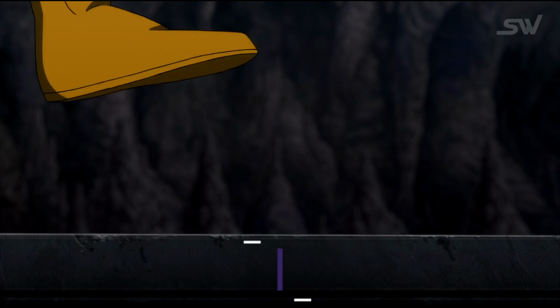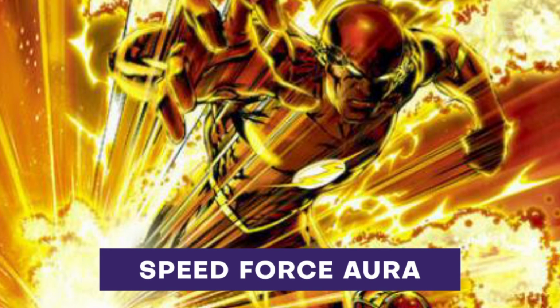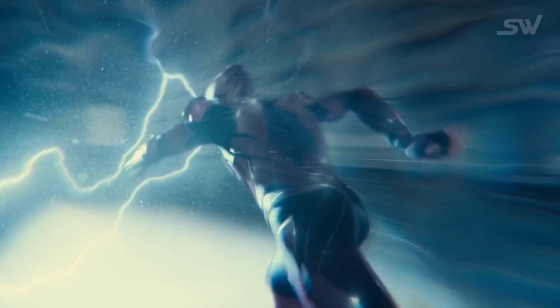After this, there's his Speed Force Aura. While using the Speed Force, Barry gets surrounded by a protective energy field called a Speed Force Aura. It shields him from the harmful effects of friction, high-speed impacts, and extreme temperatures. This allows him to move at superhuman speeds without injuring himself.